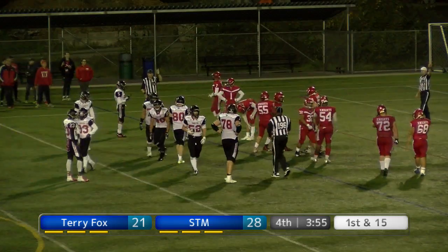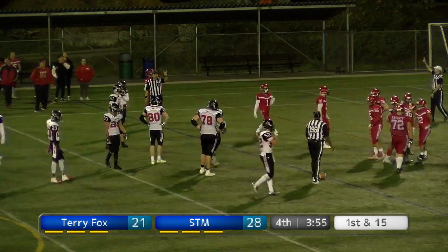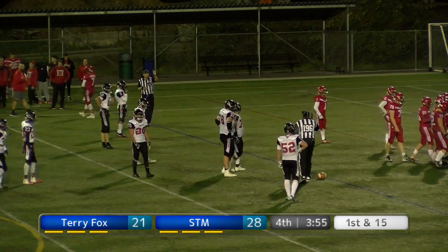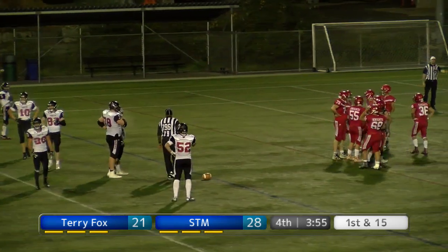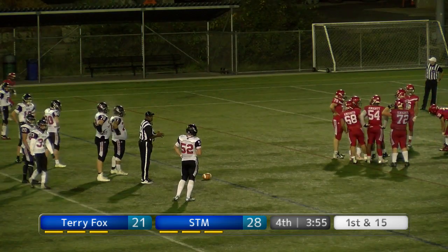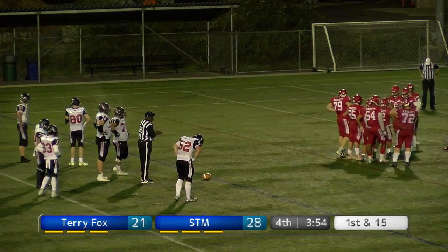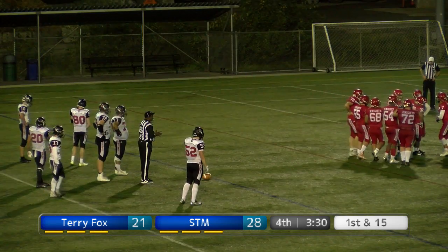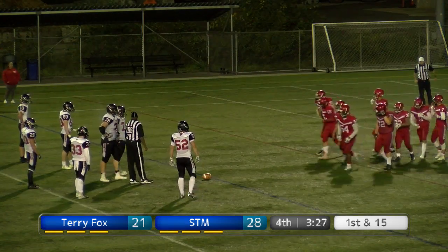And we've been waiting for Valera to get the football on carry, as he is the leading ground gainer for this St. Thomas More Knights, and averaging almost 7 yards a carry this year, and faking the jet sweep, and instead of the quarterback running the football, kind of a little delay off tackle play, giving the ball to the tailback off the jet sweep fake. Good, well executed play by the St. Thomas More Knights.